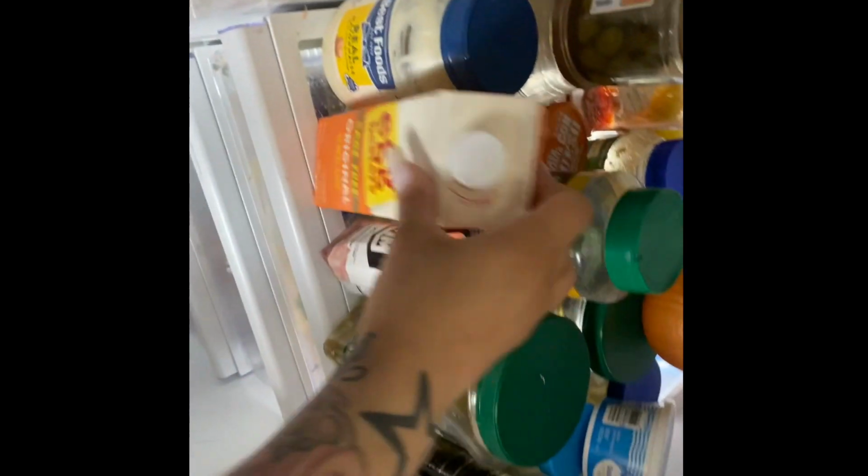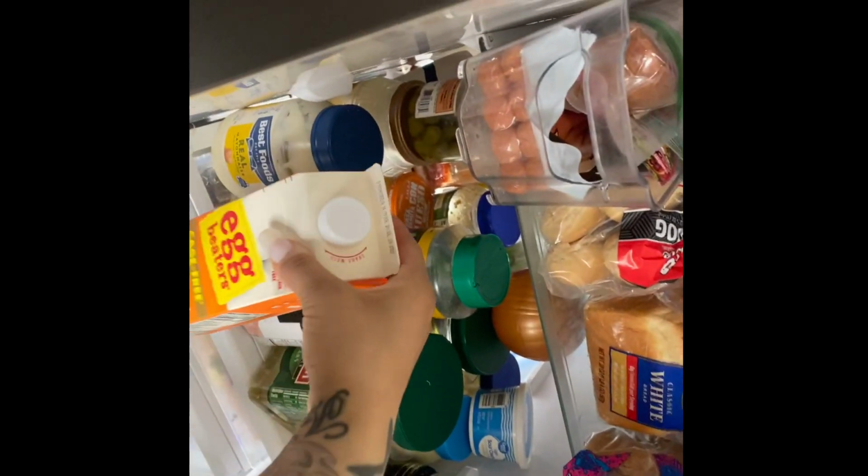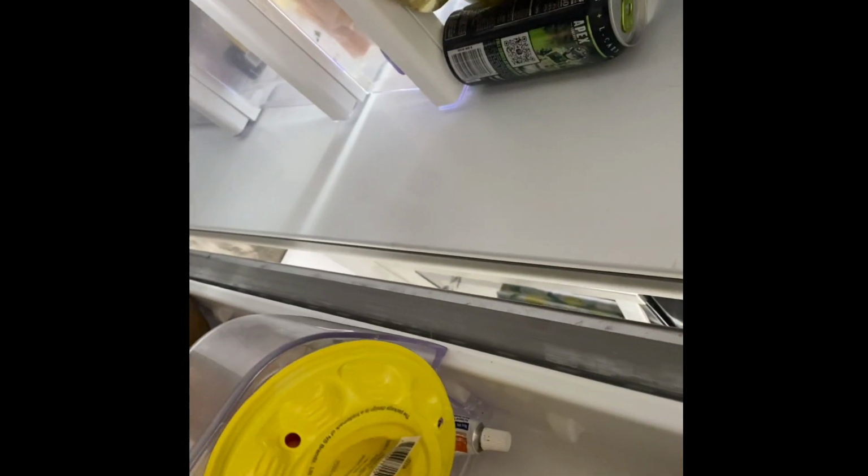And I need to get, I'll do egg whites. You know what, should I do a regular egg? I'll do two eggs. I'm going to fry them up, or not fry them, I'm going to use my air fryer. So I'm going to do that real quick.